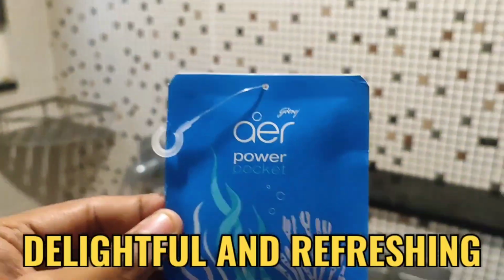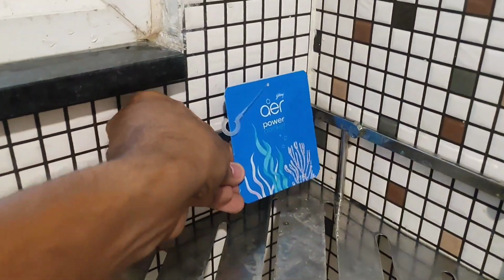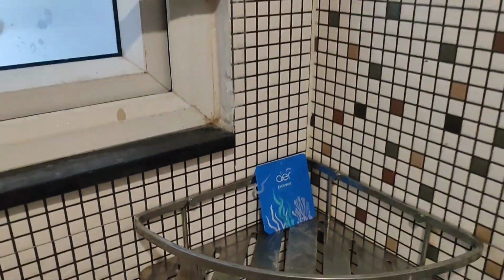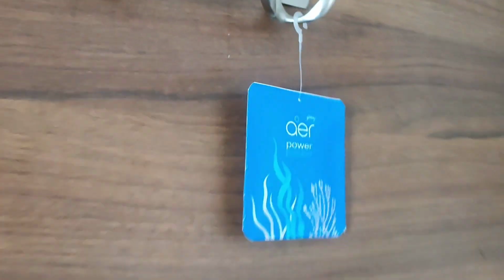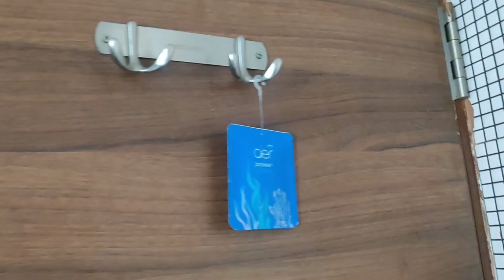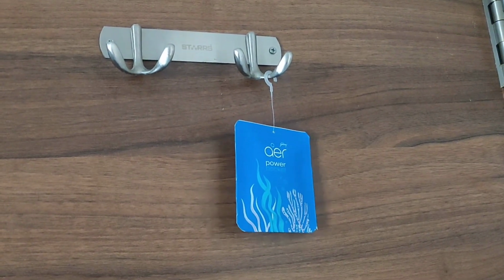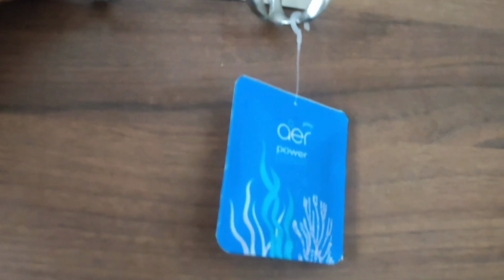The sea breeze fragrance is delightful and refreshing. Just as the name suggests, it brings a sense of calmness and serenity to the bathroom environment. The scent is not overpowering but rather subtle, making it suitable for everyday use. While I opted for sea breeze fragrance, it's worth noting that the Godrej Air Power Pocket is available in a range of other delightful scents. This variety allows users to choose the fragrance that best suits their preference and complements their bathroom decor.